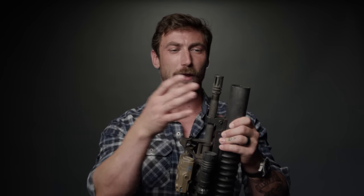Although there are much better flash hiders available now, almost every flash hider is judged against the A2. It is considered a standard. If you're worse than the A2, you're considered pretty shit. So is it the best? No. At the time, it was really good, and it is still a standard that we all hold every flash hider to.